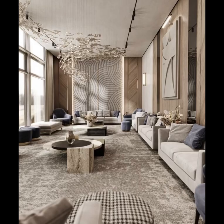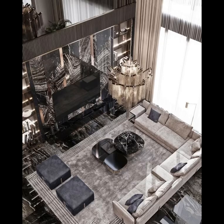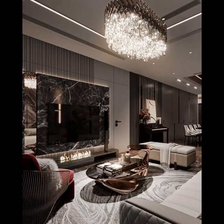Then we will embrace the textures and patterns. Textures and patterns are the heart of an eclectic design. We are layering different fabrics and prints and materials to create a cozy and visually stimulating environment. A splash of art and decor can truly elevate the entire room. We have found some incredible statement pieces that are going to be the showstopper for the living room makeover.